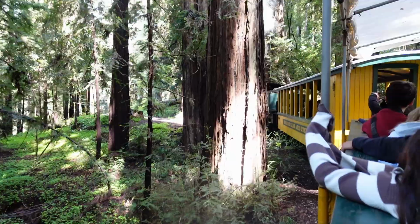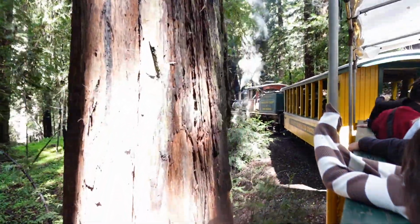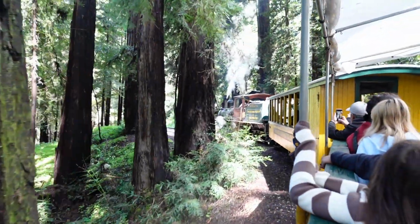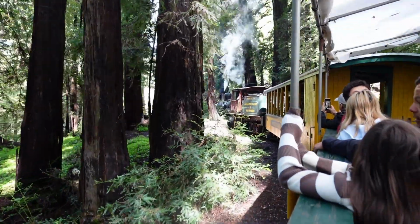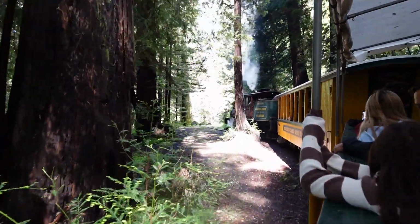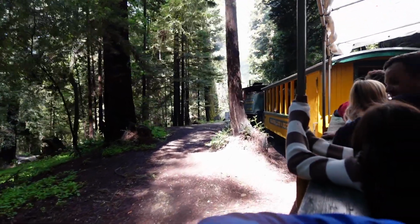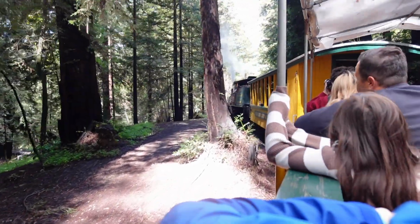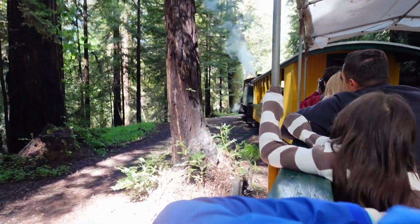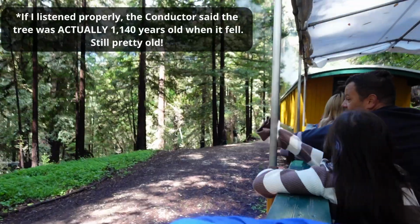So why the heck would you count the rings on these trees? Age. One ring is 1 year of annual growth on a redwood tree. That tree turned out to be 1,140 years when it came down for its final life. Gosh. That fallen tree, if you didn't hear, was apparently 1,400 years old when it fell. That is something else.